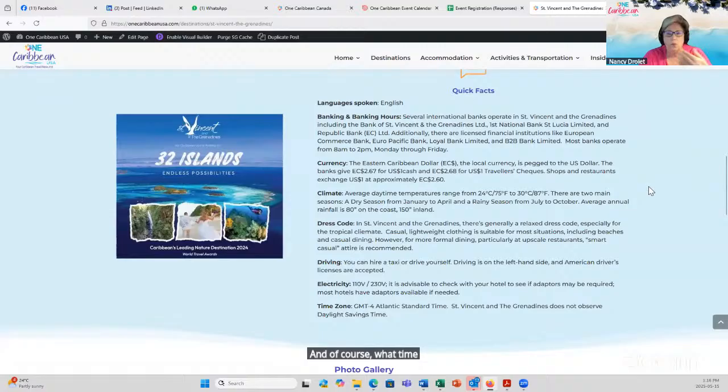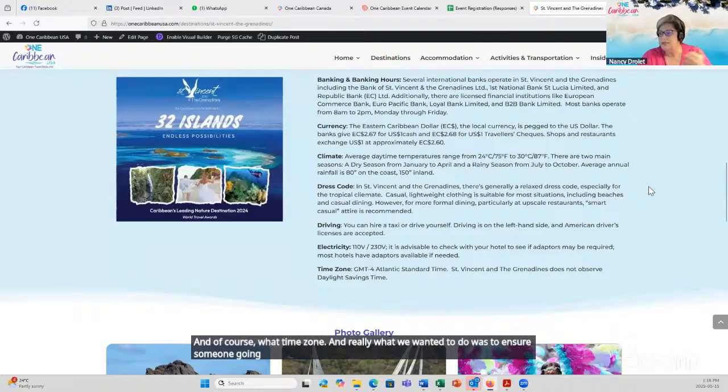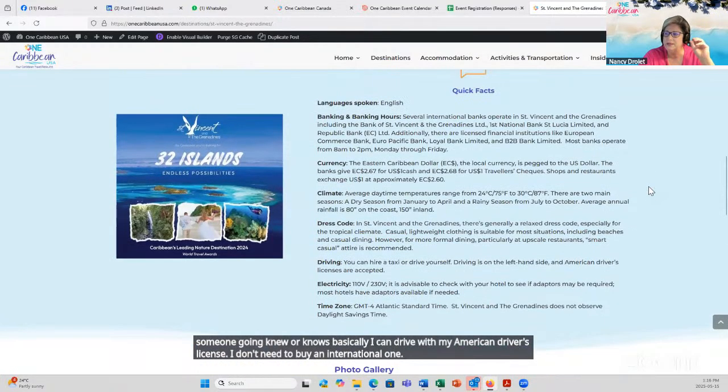And really, what we wanted to do was to ensure someone going knew basically, I can drive with my American driver's license. I don't need to buy an international one. So that's the whole purpose. Quick facts at a glance.